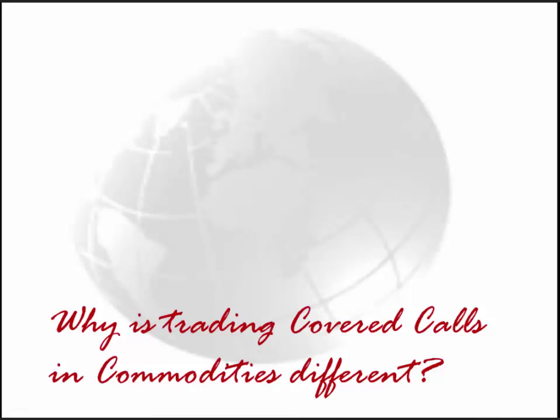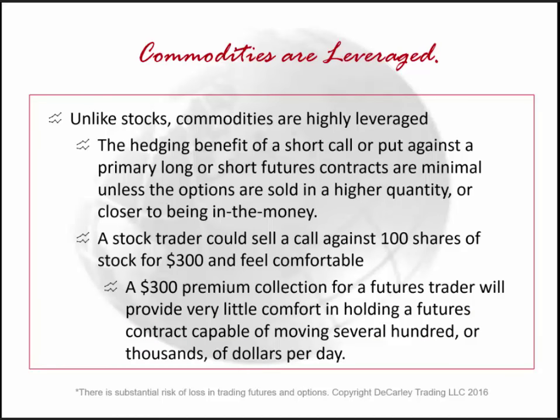So why are covered calls in commodities different? We already talked about leverage. And the reason this makes a big difference is, unlike stocks, the premium that you're collecting for that short option is not nearly as meaningful as it would be in stocks. In other words, the hedging benefit of a short call or put against a primary long or short futures contract is minimal, unless the options are sold in a higher quantity or right at the money.